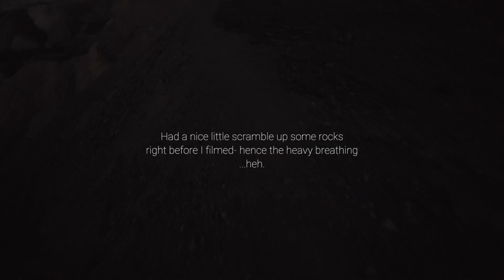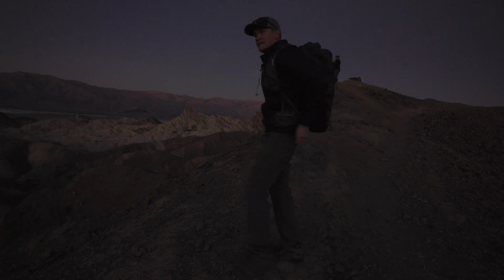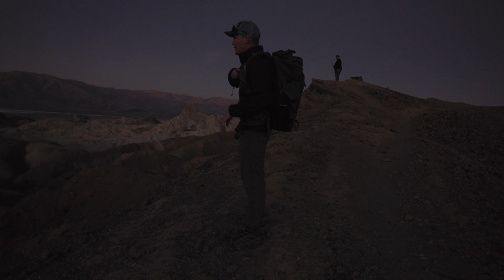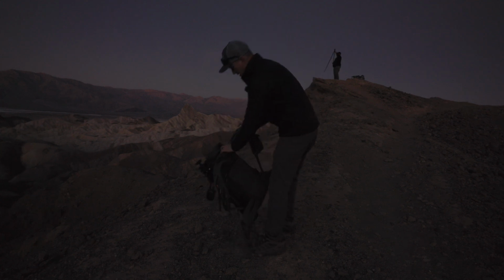Alright, nice little morning hike to get some textures in the Badlands out here in Death Valley. I think this will be pretty good over here. Looking really nice. Had a nice little hike up here. It's kind of an offshoot of one of the popular areas here. We were at the other spot last year. Here to get a little different perspective, I think. So I think this will work out really well.